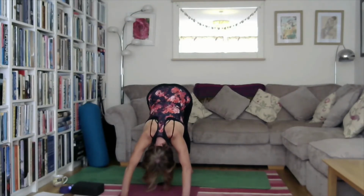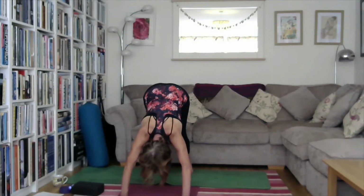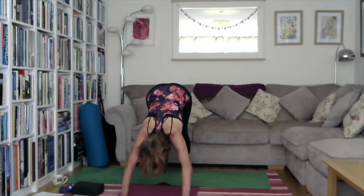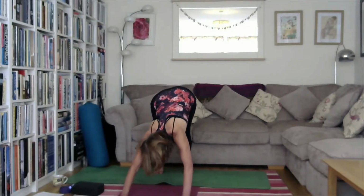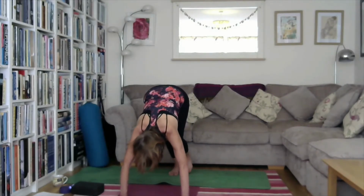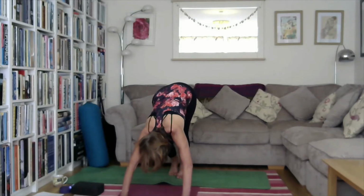Couple more breaths, breathing in and out. In and out. So start to walk on the spot, nice and slow. Spread the toes out. Feel your feet on the earth. Feel this connection. And then start to walk. How slowly can you walk to the front of your mat? Take baby steps so you really feel that you're supported by the earth.